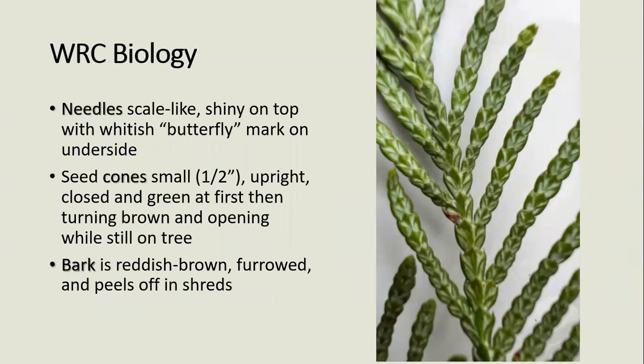They have needles that are scale-like, really shiny on the top, and this whitish butterfly mark on the other side. I thought that was such an interesting way to describe that. I've never heard of that, but I tried to take a really up-close photo here, and I feel like I can see what they're actually talking about. So I just highlighted that there, the little white areas on the outside of the scales kind of make it look like a butterfly. So that's really cool.